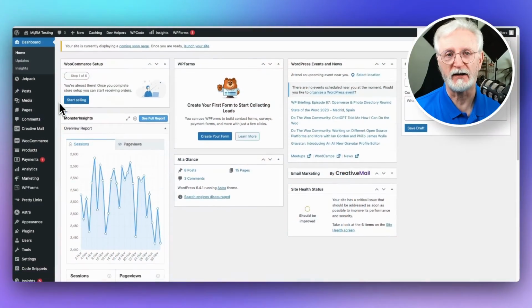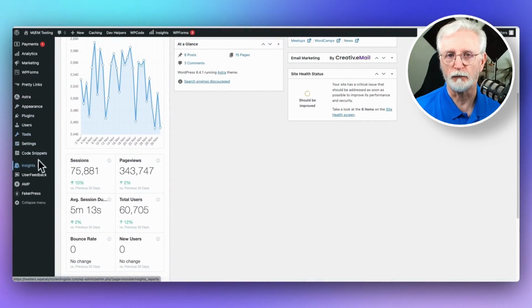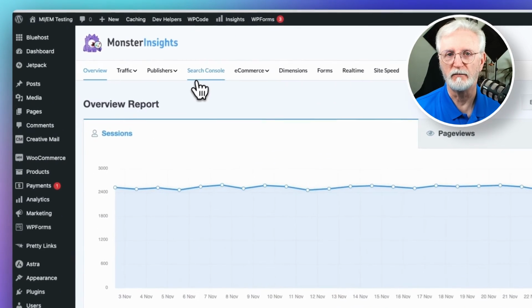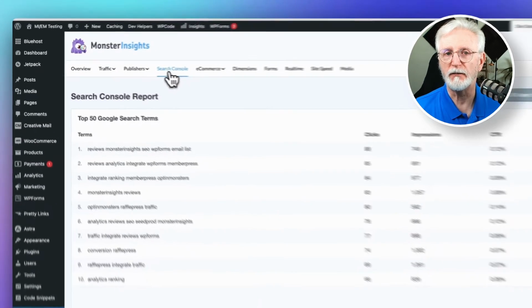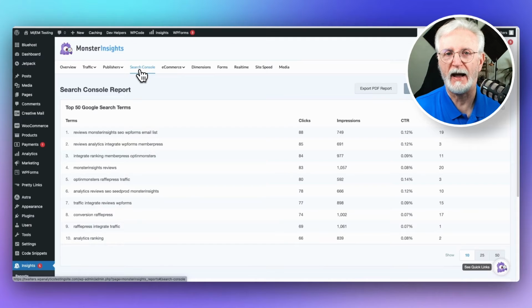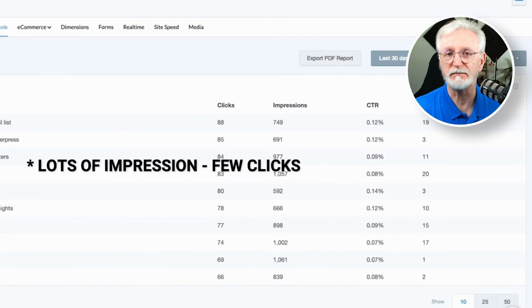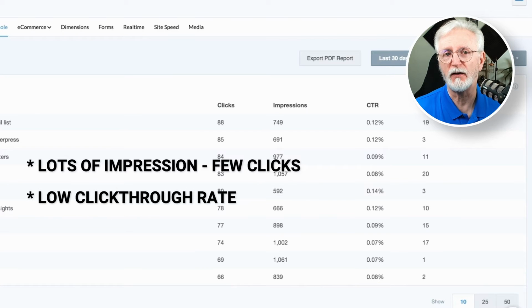Just go to your WordPress site and then hover your mouse over Insights and then click on Reports. Now just click on Search Console. All right, once you're there, you'll want to keep an eye out for terms that are getting tons of impressions, but just not enough clicks. And you'll also want to hunt down those with a low click-through rate.